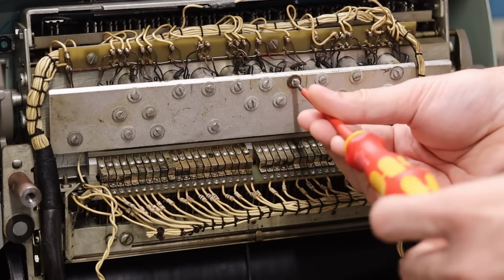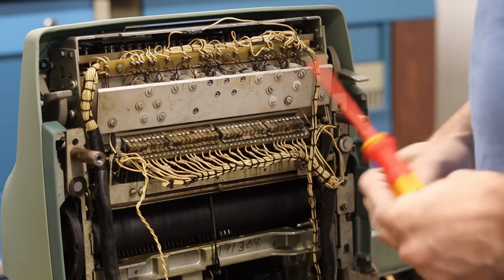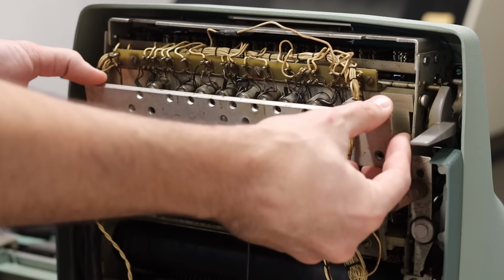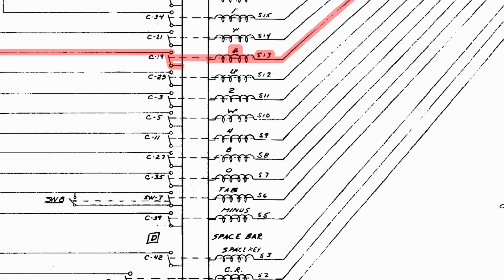I'm not entirely sure how to get this whole thing apart, but all the solenoids are bolted to this plate, which means that in order to get a single solenoid out, the plate's gotta come off. And with it out of the way, here we are, all the solenoids plainly marked. If we check the manual, solenoid 13 is our burned out number 6 solenoid, solenoid 20 is our disconnected letter V solenoid, and solenoid 4 is our plus symbol solenoid, although that one isn't shown in the manual.